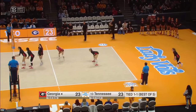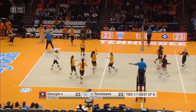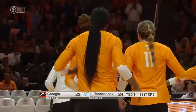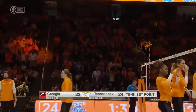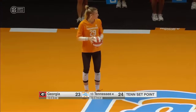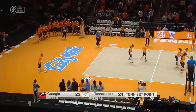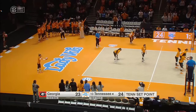Brower at the service line, all square at 23, and Brower is long. It's going to be set point for the Lady Vols. And that's a great timeout by Coach Eve Rackamwatt. Again, you want to ice that server, and she did exactly what you wanted to do. She missed the serve, and so now Tennessee's on top. Can they finish it? Tennessee has their best server at the line, Abby Eckler, with 3 aces tonight, for set point here in the 3rd.